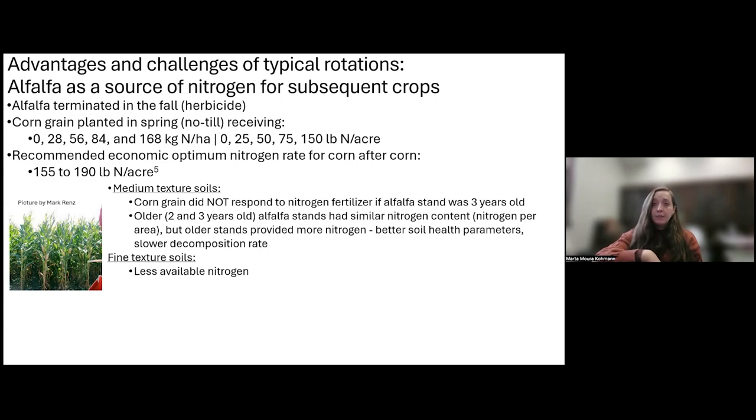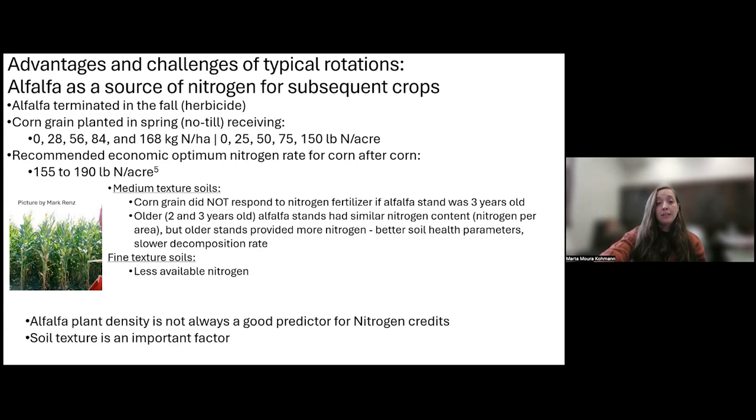So when they were doing this evaluation on the fine texture soils, there was less available nitrogen. And one thing to keep in mind when we're thinking about these differences in soil texture is that soils that have more clay, that have a finer type of texture, they're really good in storing nutrients, really good in storing nitrogen, but they're also really good in holding on to them because they have a lot more charges in the soil. So that may have reduced the amount of nitrogen that was being made available over time. It's just that it's a slower process if you have more clay.